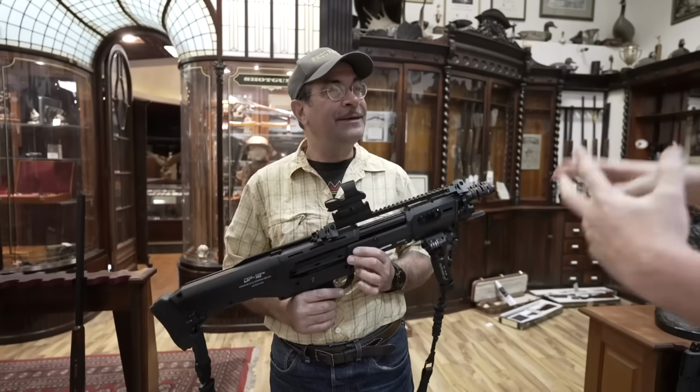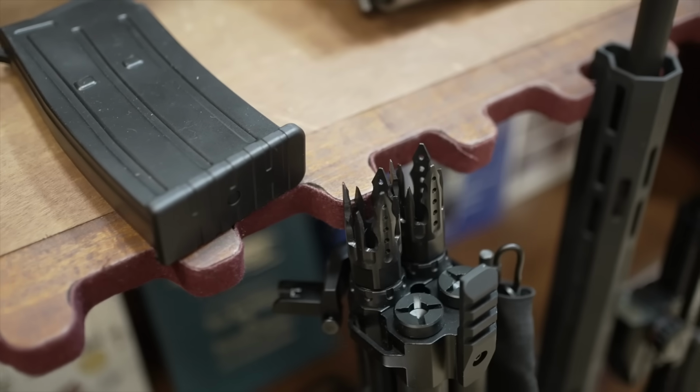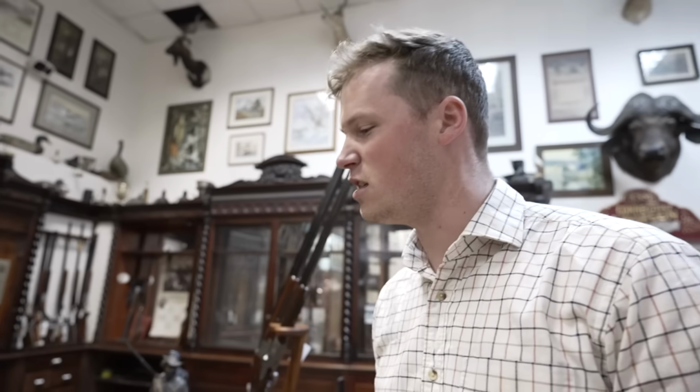This is for Dan. Double the freedom. This is Dan's gun. When they finally say you're only allowed 20 guns, this is 2 in 1.